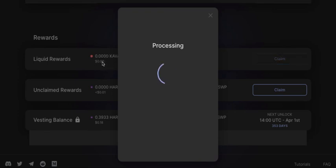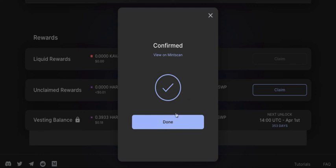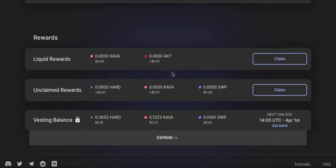Okay, they are reset to zero, so they have been claimed, and this was pretty quick. As for $0 fee, it was really, really quick. I said done. So this is how you can claim rewards in Kava app with zero gas fee.